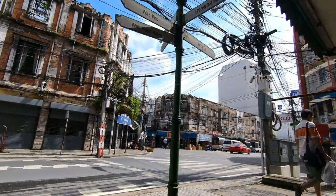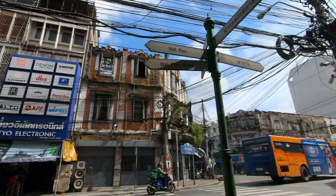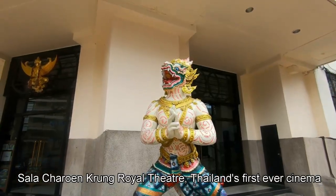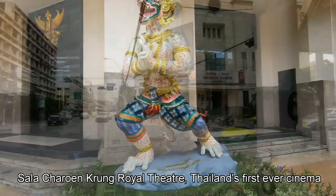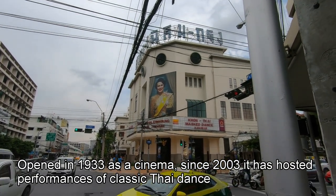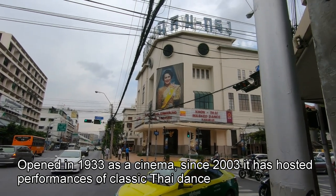Just taking a much needed drink break. I've done about 8.8 kilometers. Sometimes when you're walking about in an old area like this, it's just good to look up and see some of the old buildings. Look. Famous Sala Chalermkrung Royal Theatre.